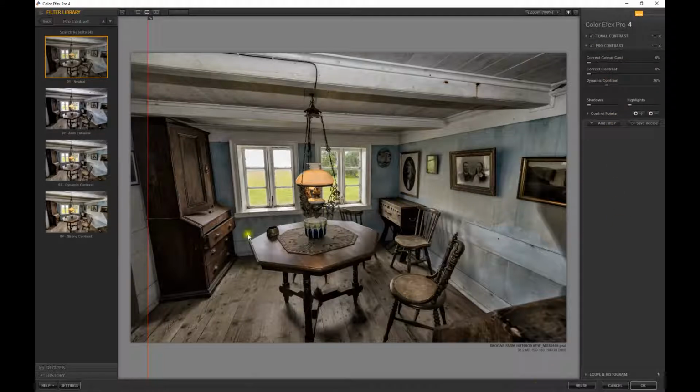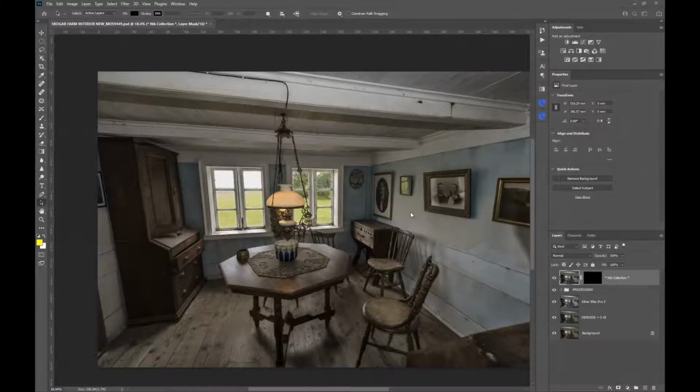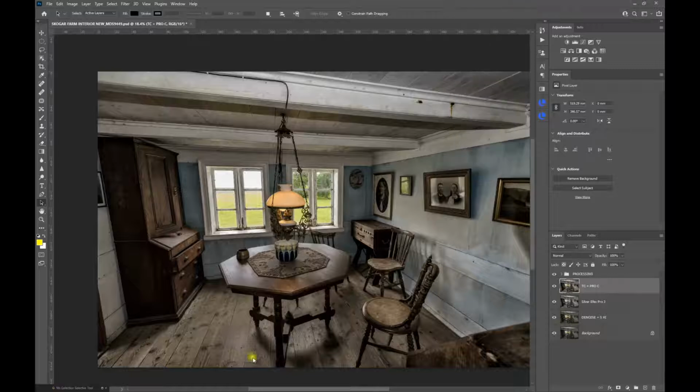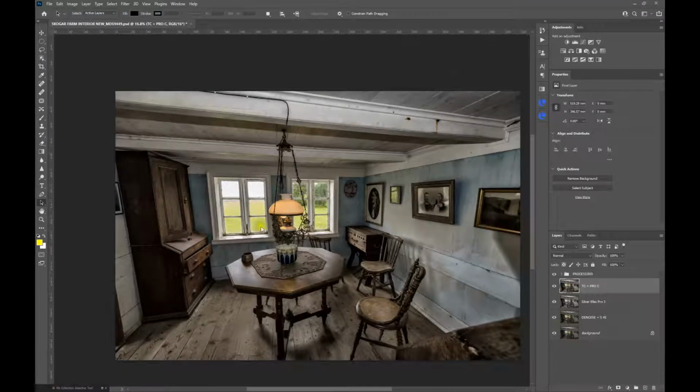So with the adjustments made, I'll accept those, let that process through, and then we'll see what the next step is. And normally with the NIK filters, they work pretty quickly. So here we go. And I like to nominate on here what I've done: tonal contrast and Pro Contrast. So if I go back over this again, I can see what I've done. So let's just have a look and see now what we've done to this image. Let's just fit that on the screen.